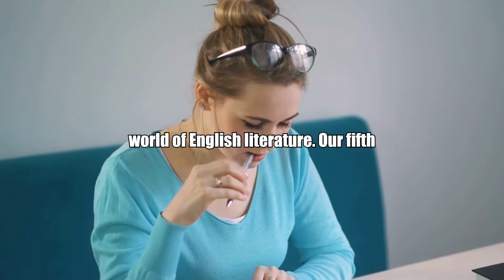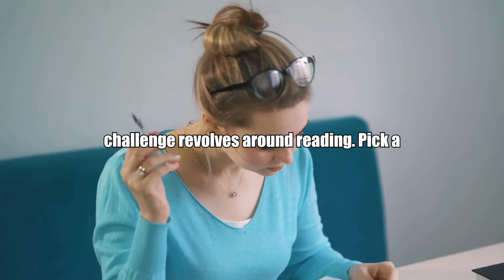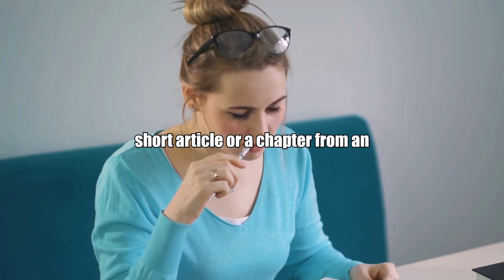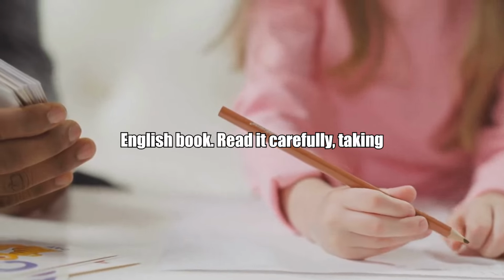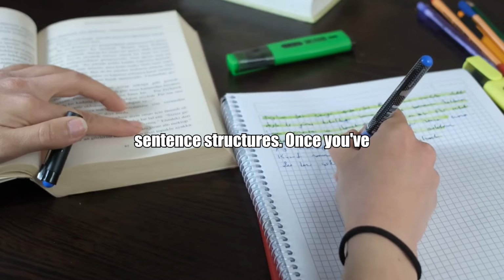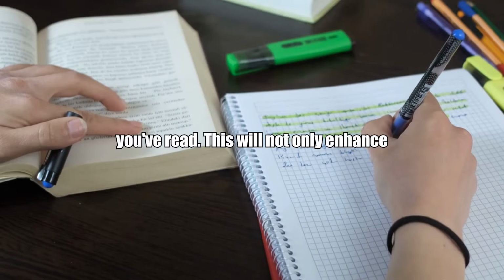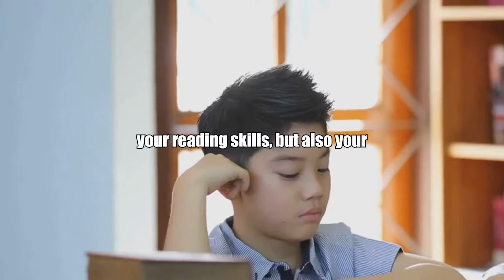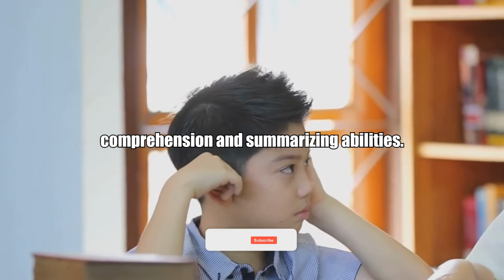Let's dive into the world of English literature. Our fifth challenge revolves around reading. Pick a short article or a chapter from an English book. Read it carefully, taking note of new vocabulary and interesting sentence structures. Once you've finished, try to write a summary of what you've read. This will not only enhance your reading skills, but also your comprehension and summarizing abilities.